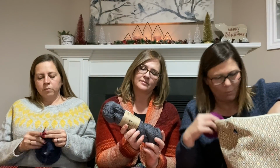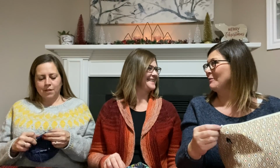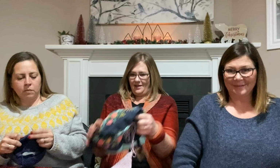Anyways, I think once I'm finished knitting this for the Little Red Mitten, I might cast on a Fern and Feather for myself because I love it. You should. It's a great pattern. It's a really pretty pattern. Yeah. Nice. All right.